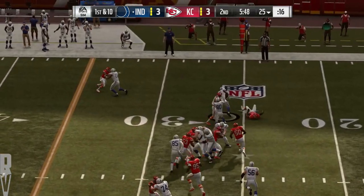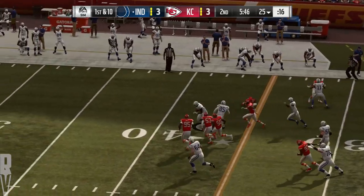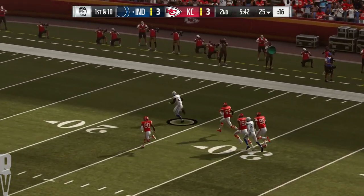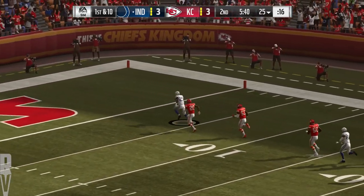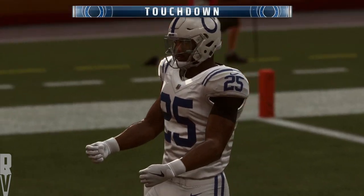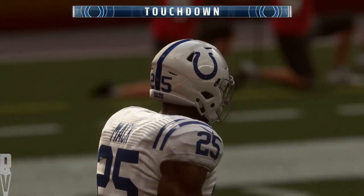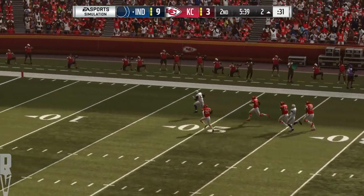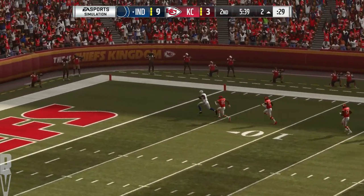A run by Mack to start the drive. Breaks the tackle. He's got room to run. A big seam, and he might go all the way. Touchdown, Indianapolis. A big play there. 75 yards. And the Colts strike quickly here for 6 points.